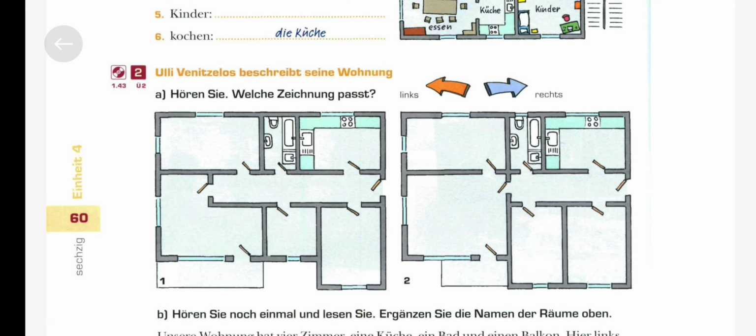Uli beschreibt seine Wohnung. The person Uli describes his apartment. Hören Sie, welche Zeichnung passt. So now you will listen to an audio and you have to find out which picture matches with the audio. Like this person Uli describes his Wohnung, his apartment, in the audio, and you have to find out which one goes with the audio. Like first picture or second picture. Zeichnung means drawing. Links means left and rechts means right.